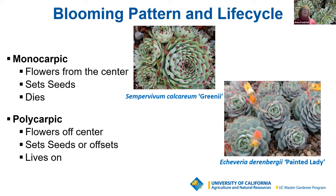So, blooming pattern and life cycle for succulents. They're either monocarpic or polycarpic succulents. On the monocarpic ones, some of them will take a long time to bloom, but they will produce flower or fruit only once in their lifetime. Typically, they'll flower from the center. Many agaves are in this category, Sempervivum, like the one shown here, some Kalanchoes and some Senecios.